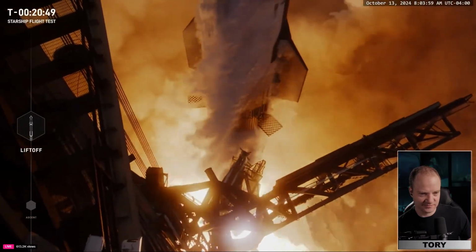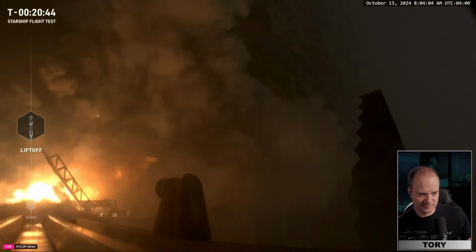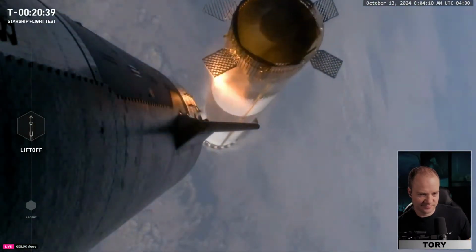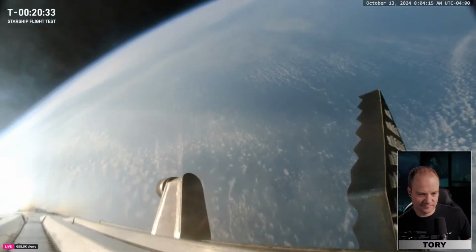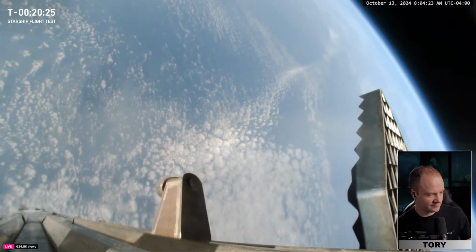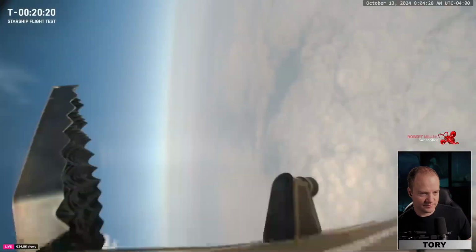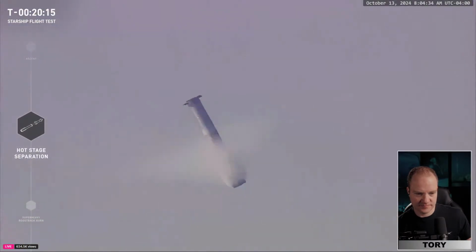As you can see there, the Super Heavy booster lifted off successfully and completed a full duration ascent burn. I love the view of the sound waves there. Following separation, Super Heavy booster successfully completed its flip maneuver and boost back burn to send it toward the splashdown zone, and it also jettisoned the hot stage adapter. We don't have to jettison that adapter in future iterations because it'll be a different design. Now, the booster is returning back to Earth using those hypersonic grid fins to steer it towards a precise landing in the Gulf of Mexico.